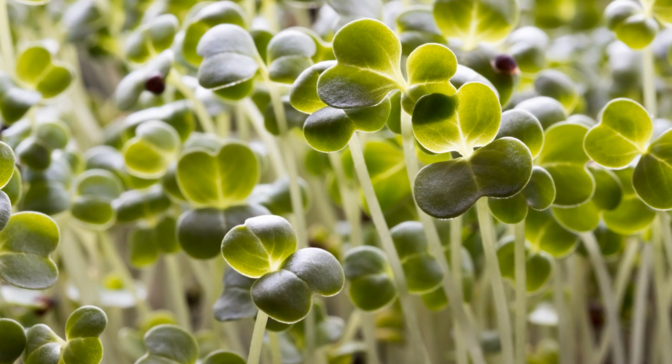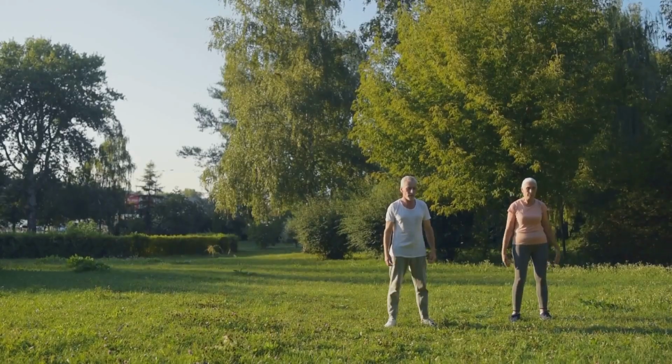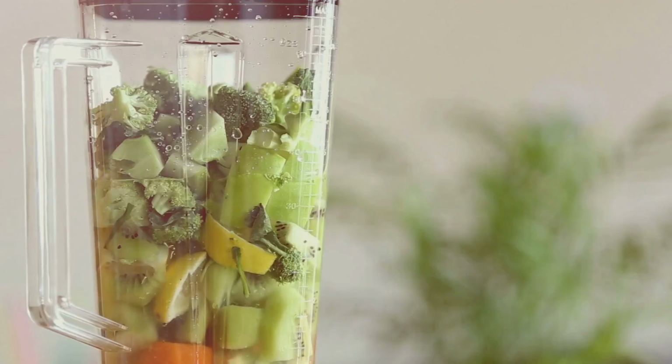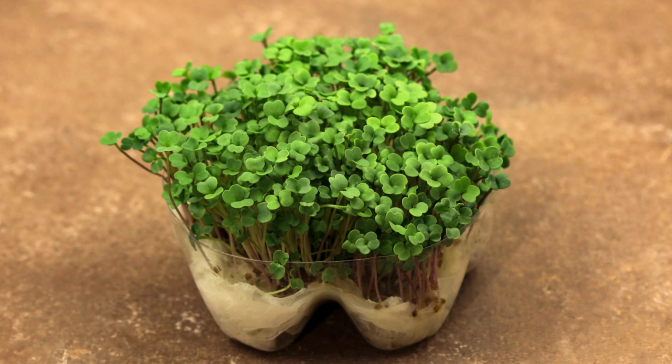The anti-inflammatory power of sulforaphane supports heart health, joint function, and more. And because sprouts are so concentrated, just a small serving delivers a meaningful health boost. It's a simple, natural way to strengthen your body's defenses. The benefits of broccoli sprouts go beyond cancer prevention.